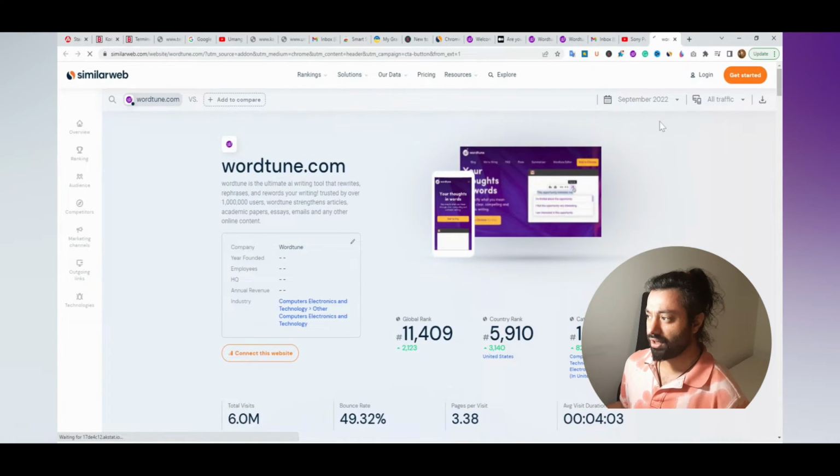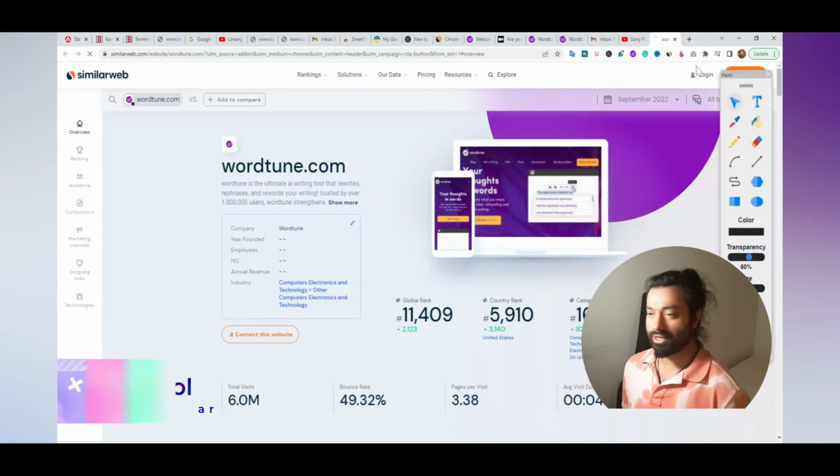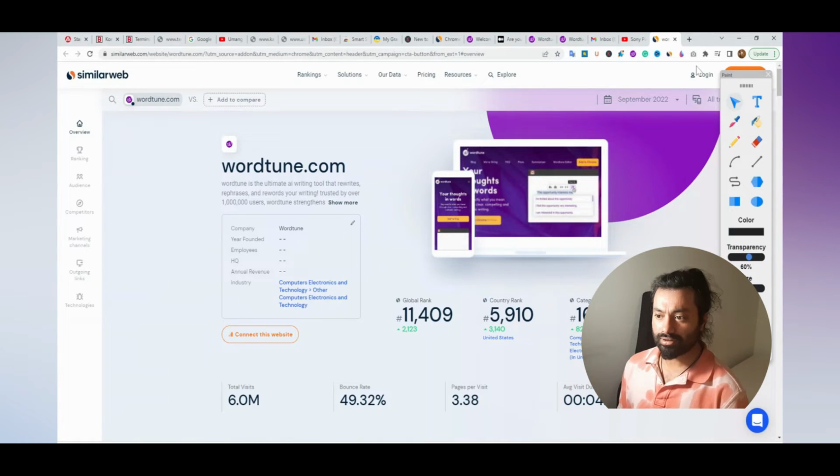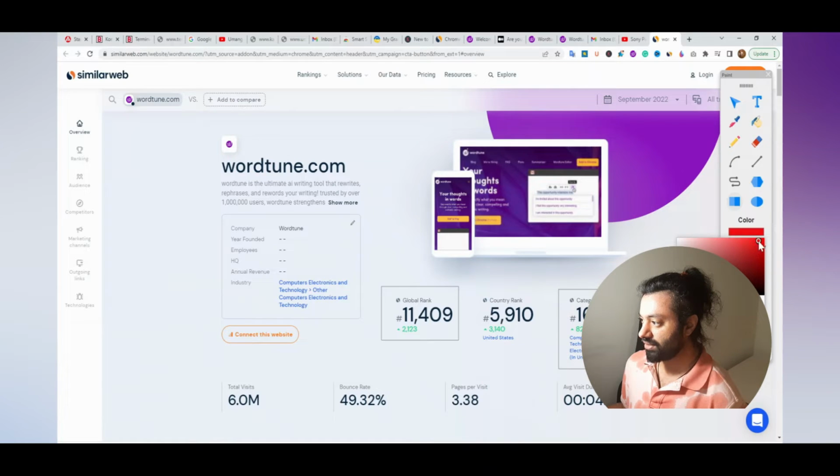Lastly, I want to show you a tool which comes really handy for me. For example, this one. This one is a paid tool. Whenever I'm making a presentation or sending communication to my clients, I use this paint tool to simply draw things. For example, to bring their attention to the global rank and the category rank, I can change the color to, let's say, blue or purple for that matter, and I can add a text.